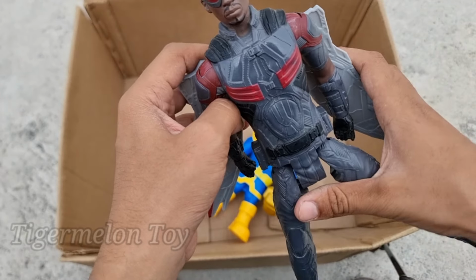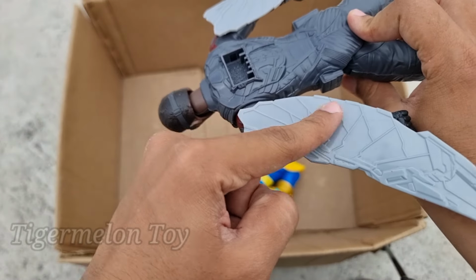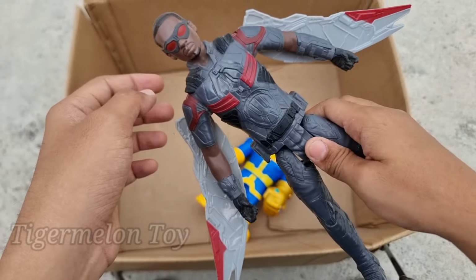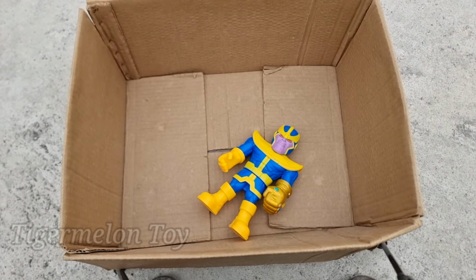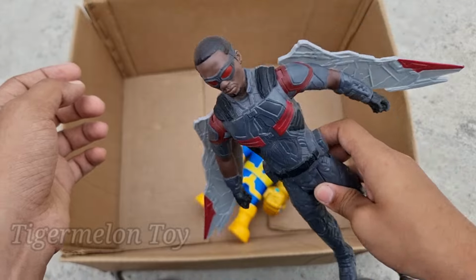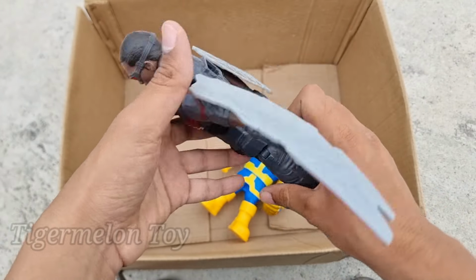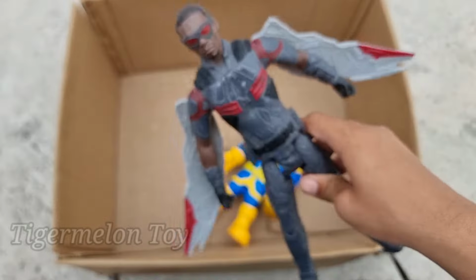Oh, guys, look at his very amazing technological suit, guys. Look at the amazing technological wings he has, guys. He can fly with those wings, guys. Look at him. Wow, guys, he's a very amazing and very cool superhero, the red goggles superhero, guys. This is the flying man. This is Falcon.